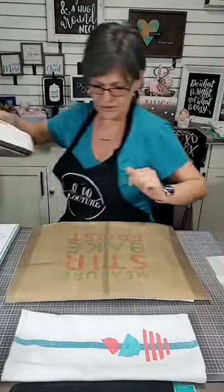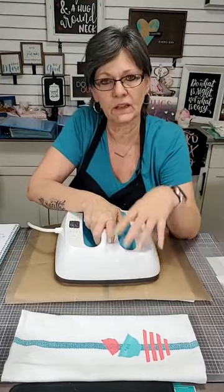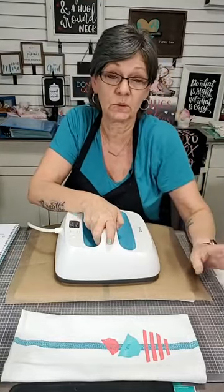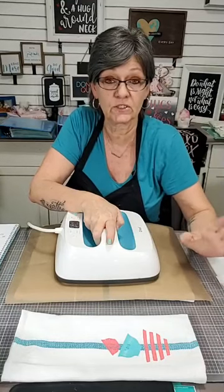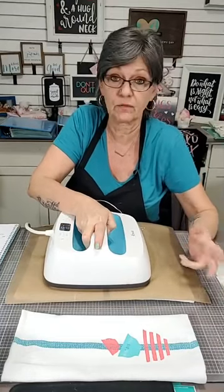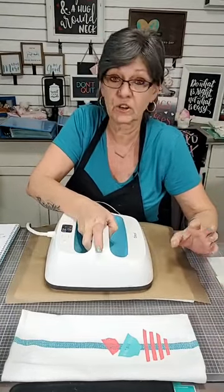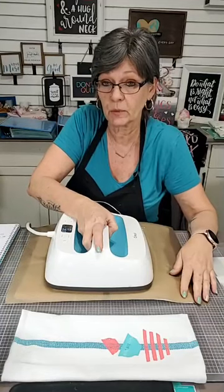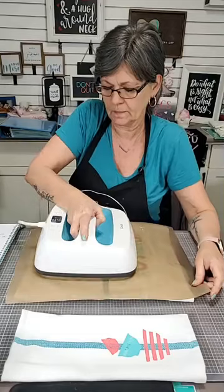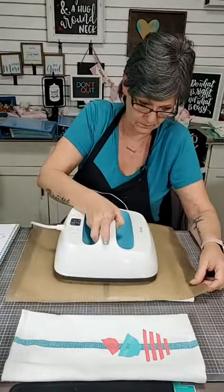Grab the heat press again. And 30 seconds. Now, if you don't have a heat press, you can use a household iron, and then you would iron it for 4 minutes on each side, according to whatever temperature you need for the fabric that you're using. Make sure you put a piece of parchment paper over top if you don't have a Teflon sheet like this, because you want to protect your material. You don't want to burn it.